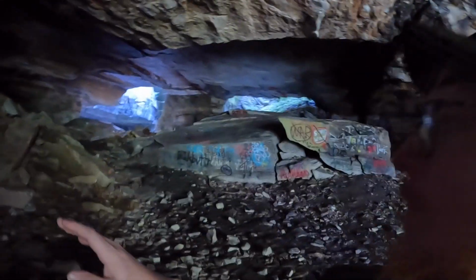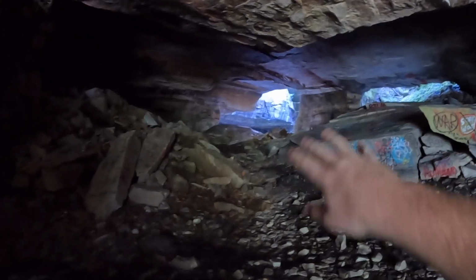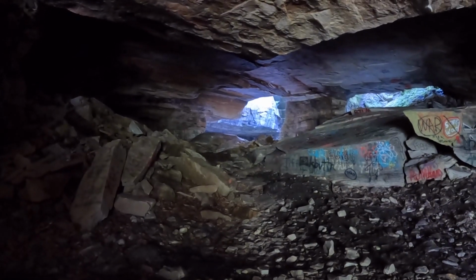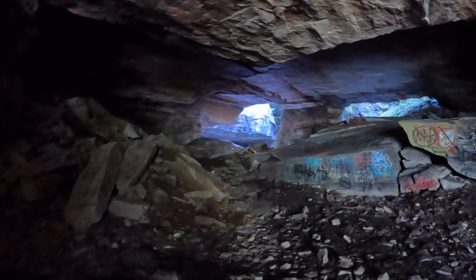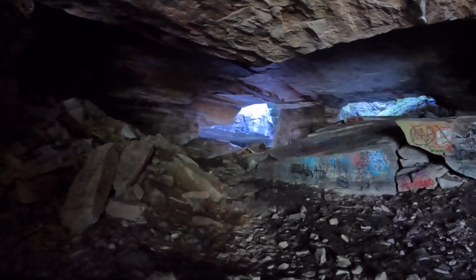So we're gonna continue on to the outside now. We've basically seen everything. It goes a little bit further back that way, but like I said, based on all the stuff falling off the ceiling, I don't really feel safe going back that way. There's a big hole in the ground there with lights coming in and stuff. So maybe I can find my way to the top. Maybe get some cool shots from up there.